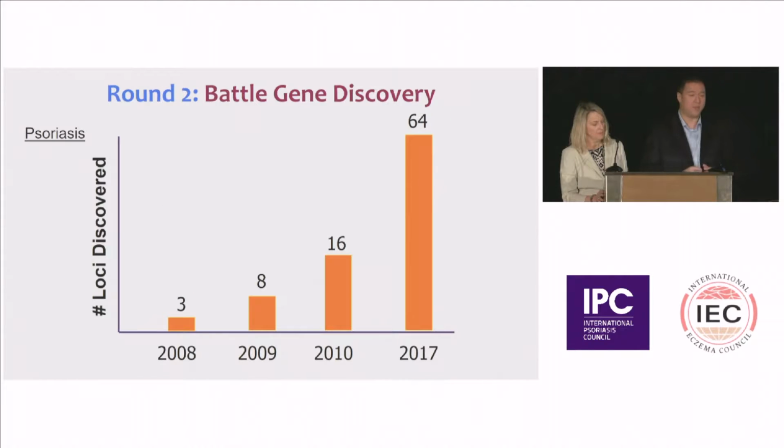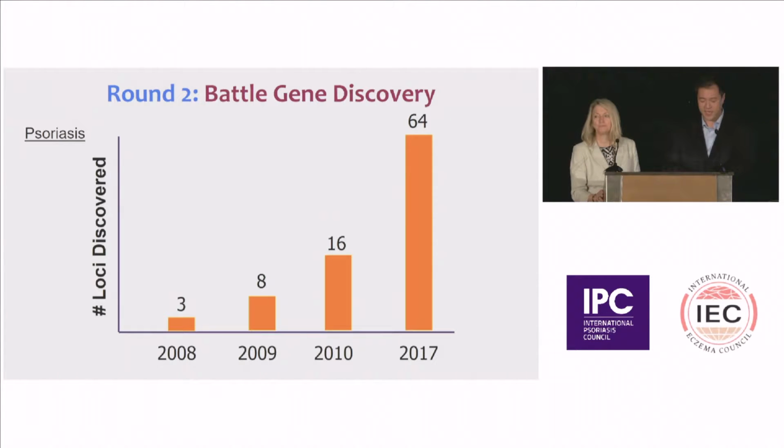And this technique has been wildly successful. This is a graph showing you the success for psoriasis. Back when I started in about 2008, we knew 3 psoriasis genes, including the HLA locus, IL-12B, etc. The following year, that more than doubled to 8 genes. 2010, 16 genes, and now, as of 2017, we're upwards of 64 psoriasis genetic loci known. Quite impressive in terms of gene discovery efforts based on this new approach to discovering genes.